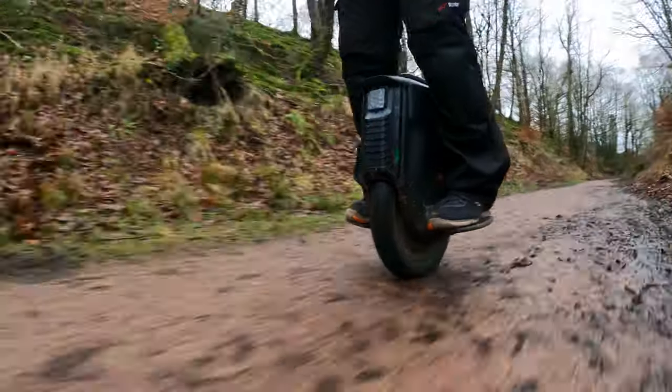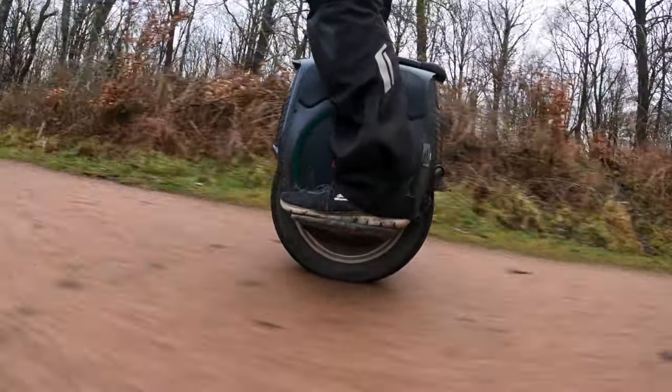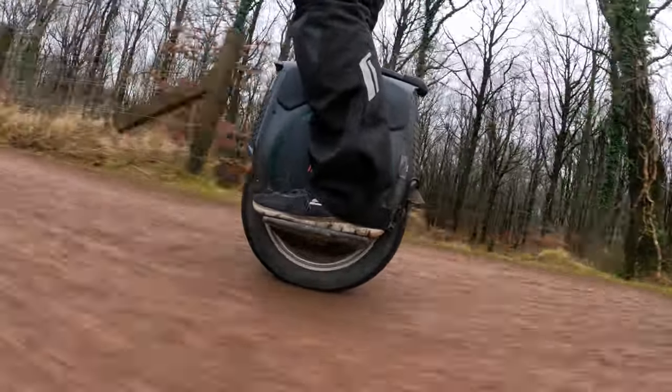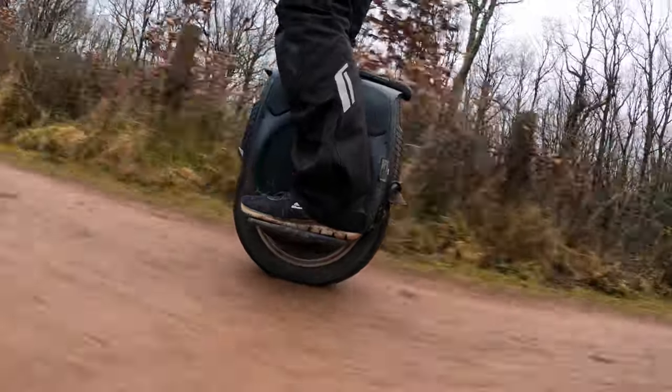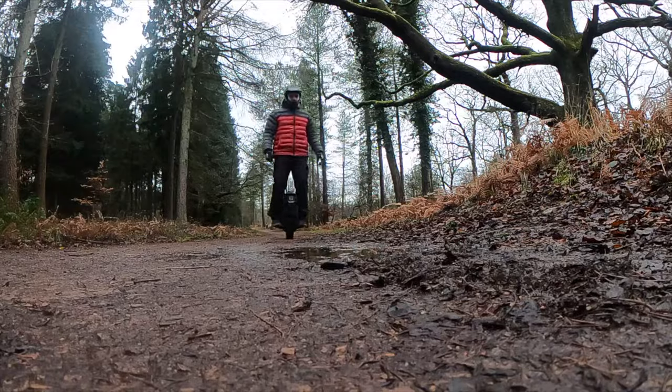So it's a little bit unnerving, coupled with the height that I've got it set at, which is just standard at a box, but it's pretty much the highest. That makes it a little bit more unstable off camber. Of course, the lower the centre of gravity, the better, the more controllable it is, and the less likely it is to slide out from underneath you.